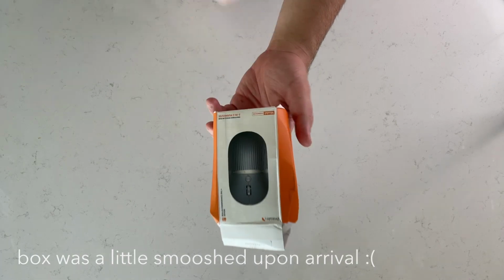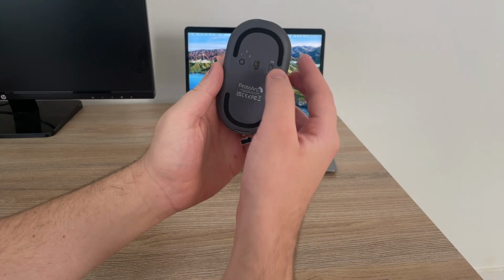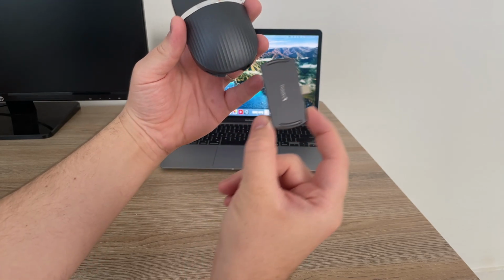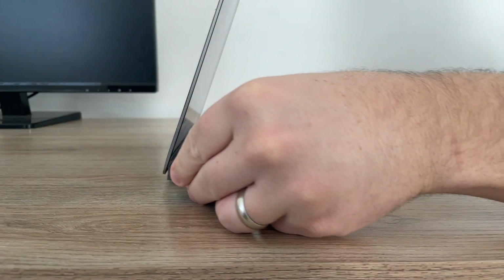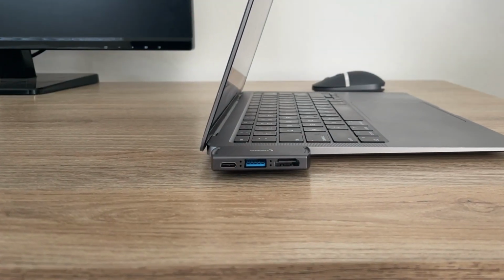Our next brand is ProtoArc. They sent me some pretty cool accessories that can be used with my Mac and iPad. And first up is their 2-in-1 mouse. ProtoArc actually specifically designed this mouse to be used with MacBooks and with iPads. So obviously, as you can tell, it's a wireless mouse, but actually nestled within the mouse, you can pull out a separate device, which is a USB-C hub. And this works perfectly because it gives you access to a USB-A and to an HDMI port as well.